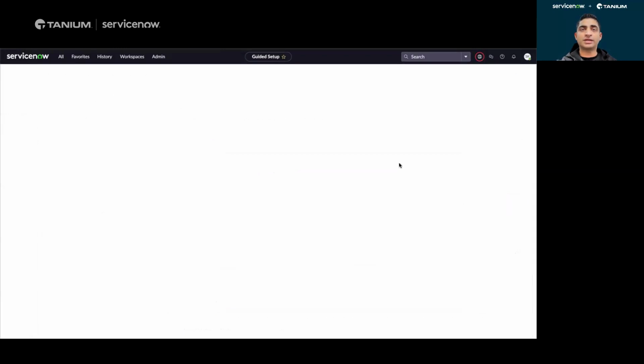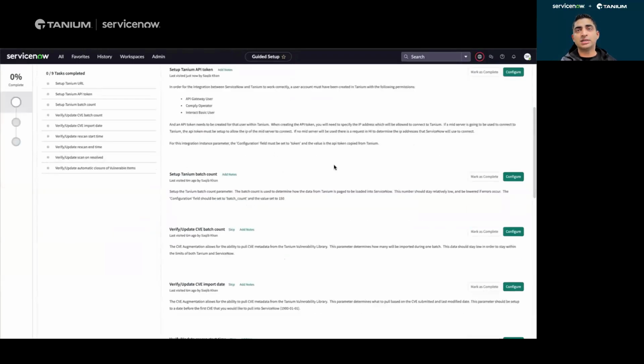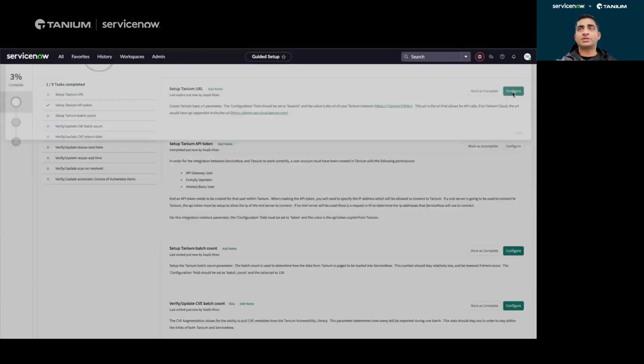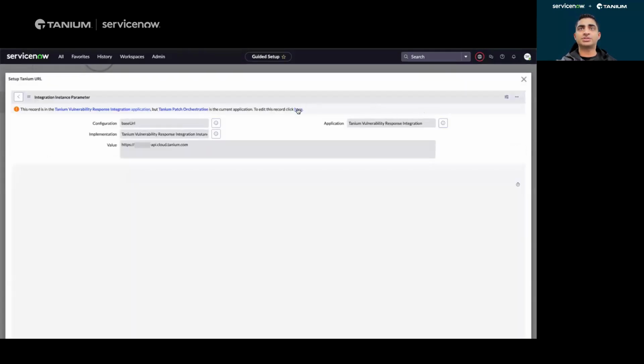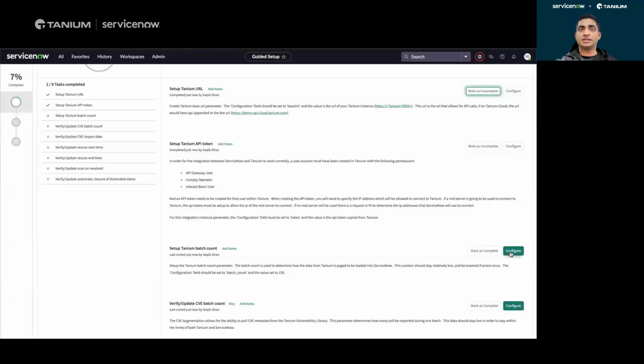And for the token, we're going to go ahead and configure that. Make sure for the token, we copy the entire string, including token dash at the beginning. A lot of people miss that step, and then it just doesn't work. So now that we've done this, we're going to make sure we mark this complete, and make sure we have the right URL. So this is my test instance, perfect. And then we're going to go in.